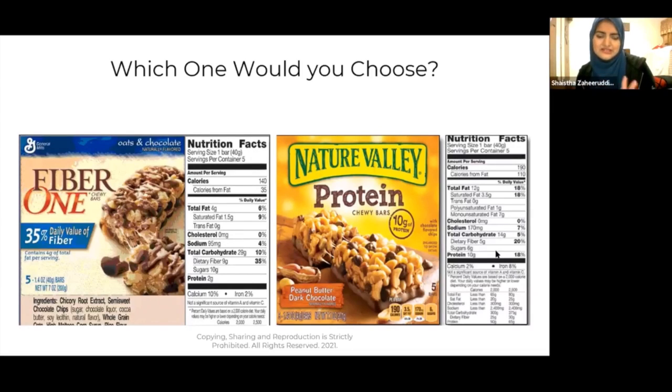So this one is a tricky question. This is really what you want to go with if you're focusing on reducing sugar or not, but still in most cases I would rather go with the fiber one over the Nature Valley. And I gave you my perspective on this. Now what do you guys think?